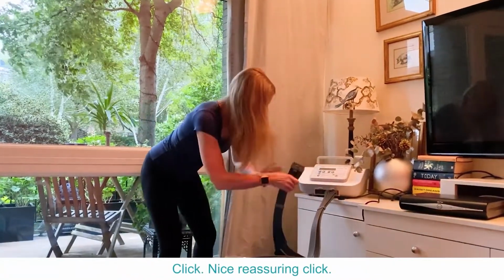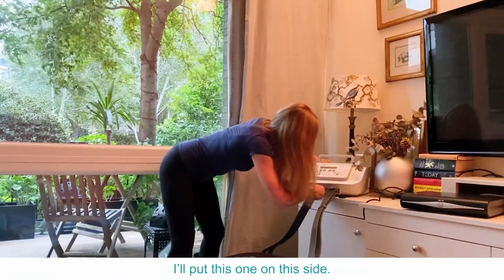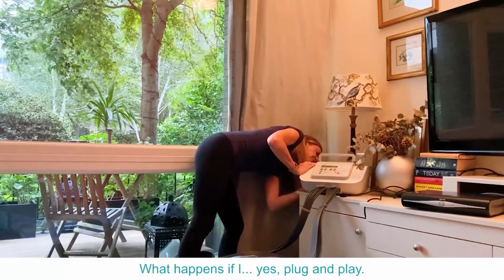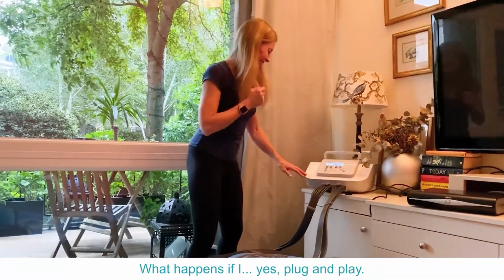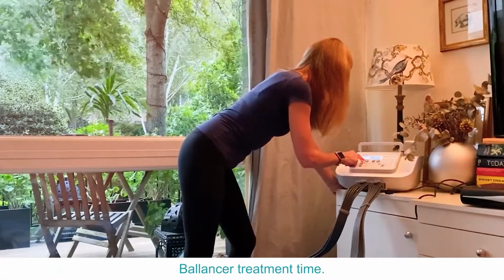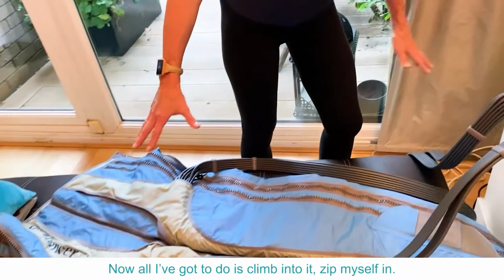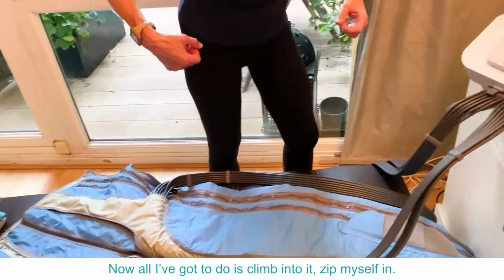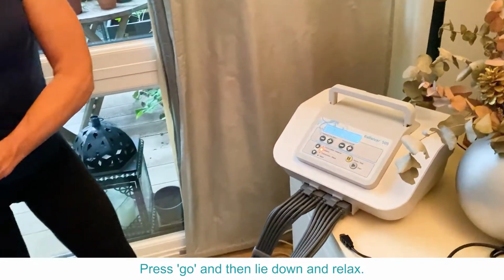Click. Nice, reassuring click. Put this one on this side. What happens if I... Yes! Plug and play. Balancer. Treatment time. Now, all I've got to do is climb into it, zip myself in, press go, and then lie down and relax.